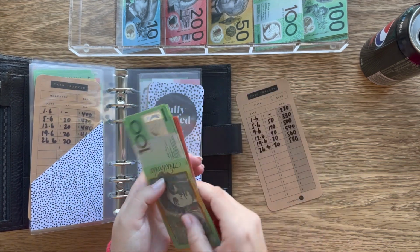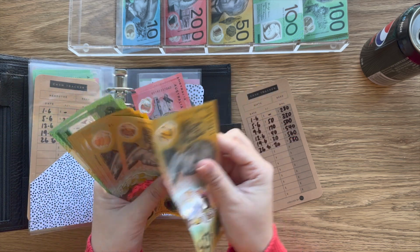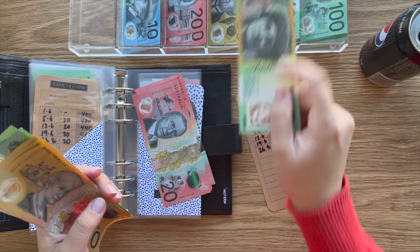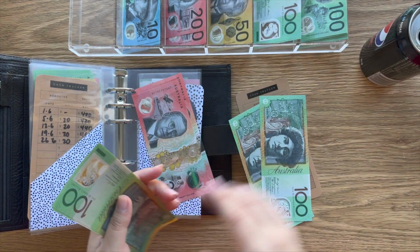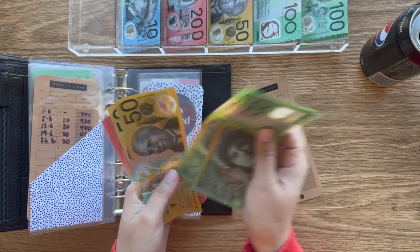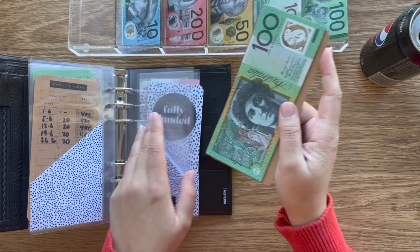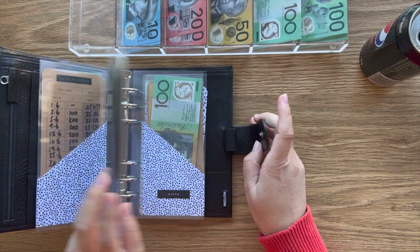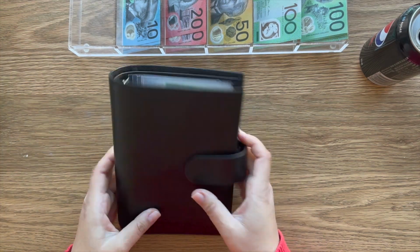Gifts. 20, 40, 60, 80. That's fine, but let's get some more hundreds. And we'll leave some 50s. So there we go. So 1, 2, 3, 4, 5, 20, 40, 60, 80. All right, that's done. And this feels so much more thinner now and condensed.